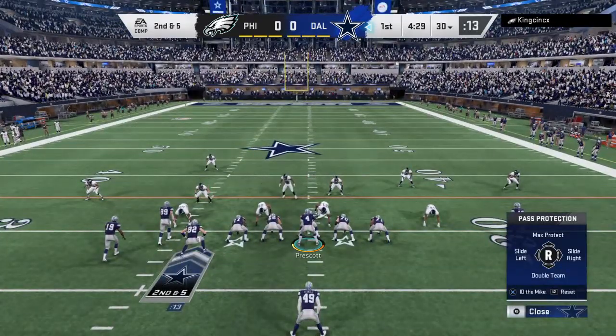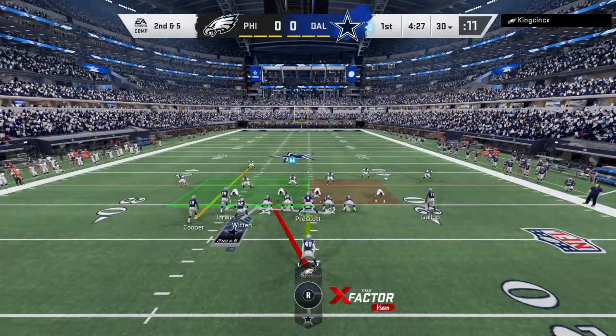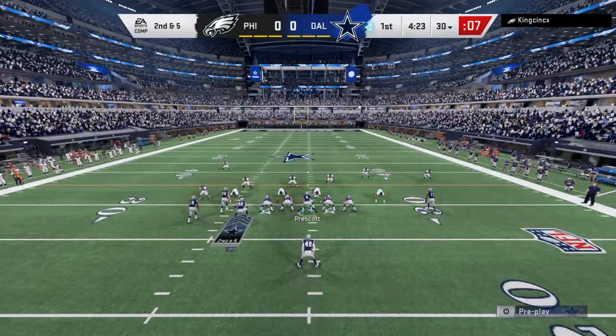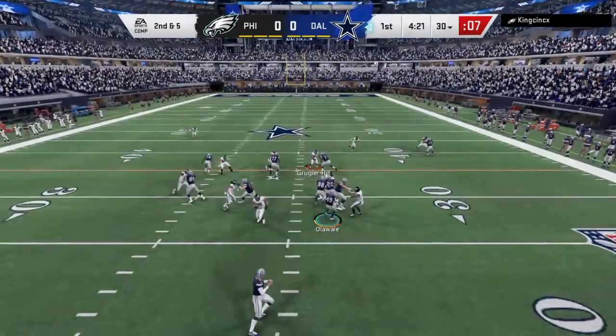Shoot. Check. Pick the edge. Come. Tight dog. Kill. Double up. He's coming.